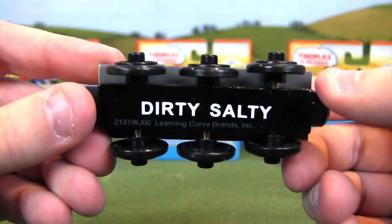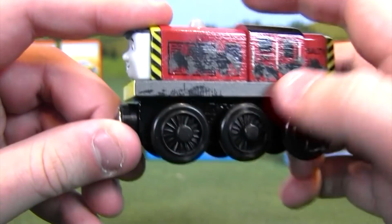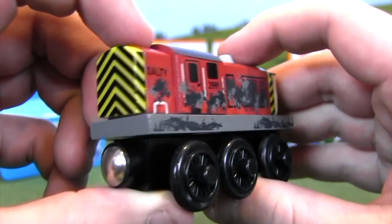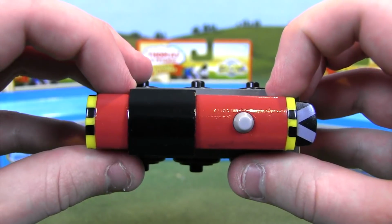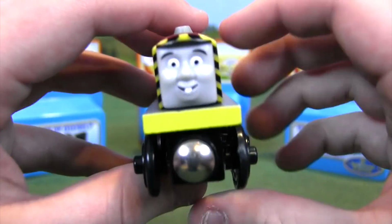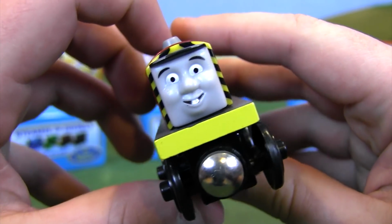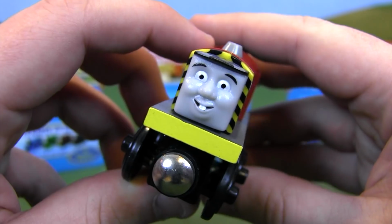It is technically called Dirty Salty. And as you can see, it has, I guess, oil splatters. It's supposed to be a scene from the movie, I'm guessing. I haven't seen Day of the Diesels in a really long time. But since these are from 2011, if you know anything about the Thomas Wooden Railway line during this time, the characters do not have the best faces. At least Learning Curve tried, but this is Learning Curve's rendition of a CGI Salty face.